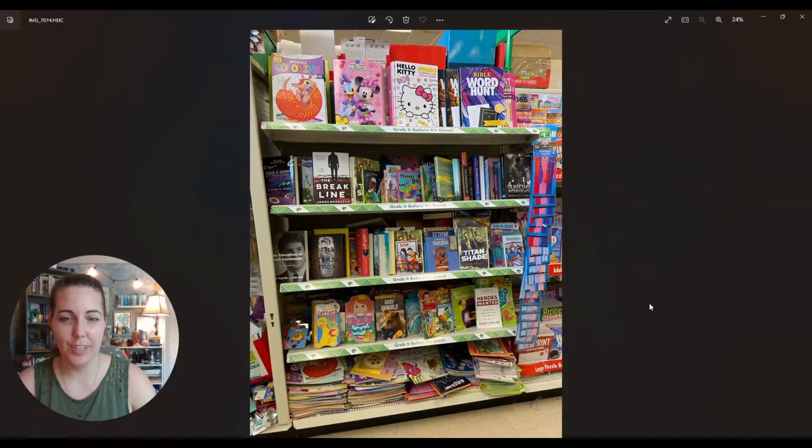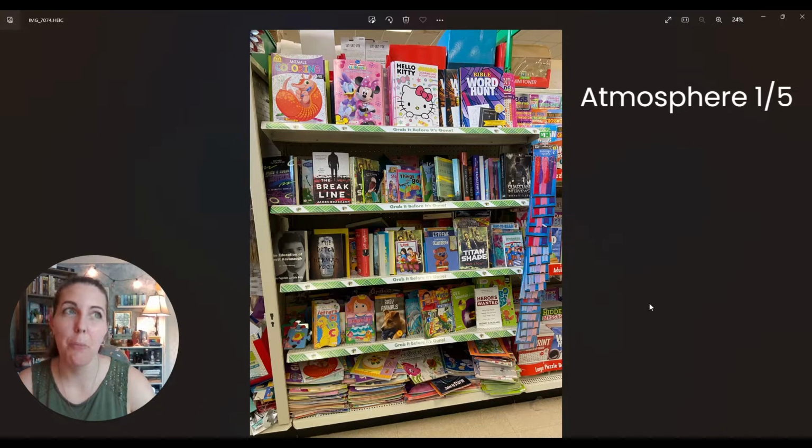Okay, here is our first book section from the first Dollar Tree. This Dollar Tree atmosphere is like a 1. We're gonna do a 1 out of 5 scale. So atmosphere, okay, I guess it could be worse. I'm gonna give atmosphere a 2. It was just a depressing atmosphere.